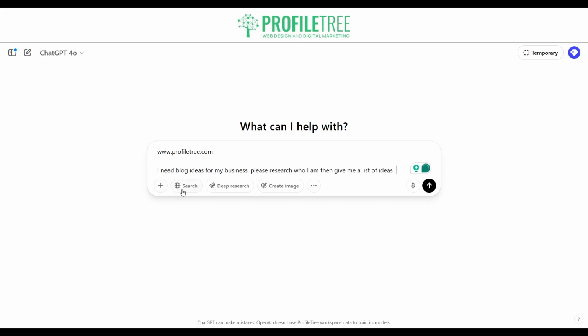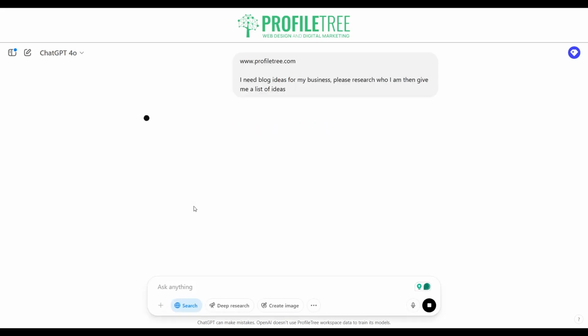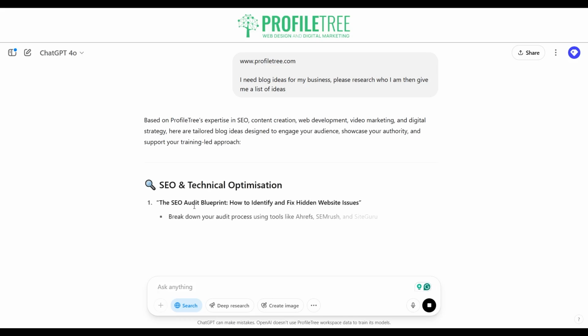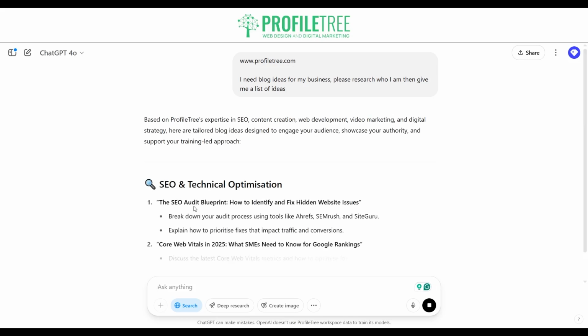Okay, perfect. So I'm going to again enable that search function. You can also see that there's all other options there, such as deep research, which again will go into several different sources to pull out information for you. You can also create an image. Again, that'll be very handy for creating a featured image for a blog post, or even adding some images throughout that particular blog.